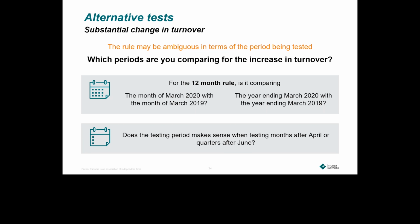So the question is, are those the right 3 months to use as a comparison period to test the effect of COVID-19? I don't believe it is. So this may not be as appropriate once we start moving to months after April or quarters after June. Just be aware of that. You might start to get some strange outcomes once you finish testing April using this method.